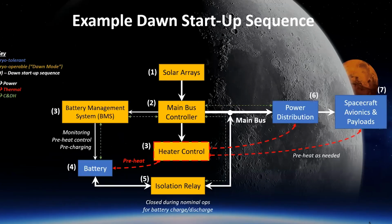So here's a high-level diagram of how we could accomplish the revival process at lunar dawn. The yellow boxes here are cryo-operable systems, or operable while at cryogenic temperatures. And the blue boxes represent cryo-tolerant systems, or just capable of surviving thermal cycling down to 50 Kelvin and then back up to operational temperatures.